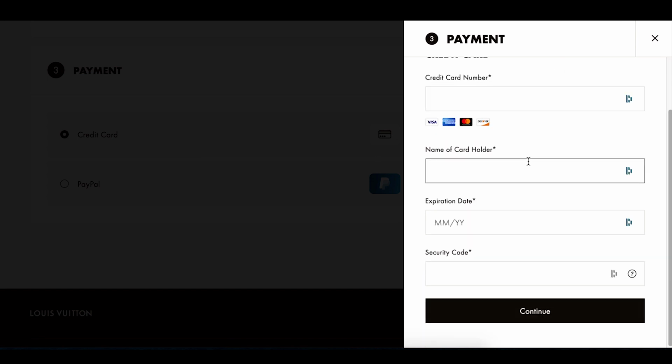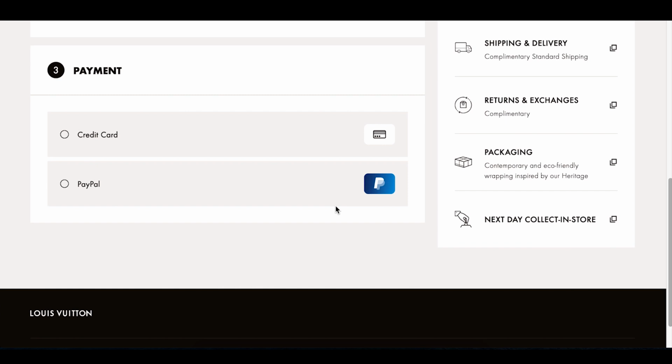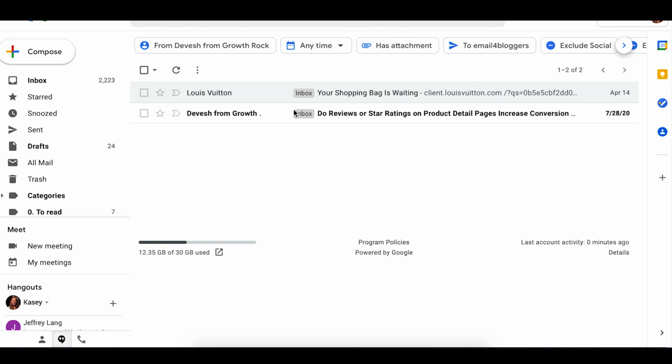And the only one that I see here, or the only two, are credit card and PayPal. So no payment options like Affirm or anything like that, which sucks. And Gucci actually gets a point for that one, and Louis Vuitton loses one. Okay, let's go to my inbox and actually see if they sent me any emails, and they did, so great job. 1-1, Gucci, Louis Vuitton. Yay!